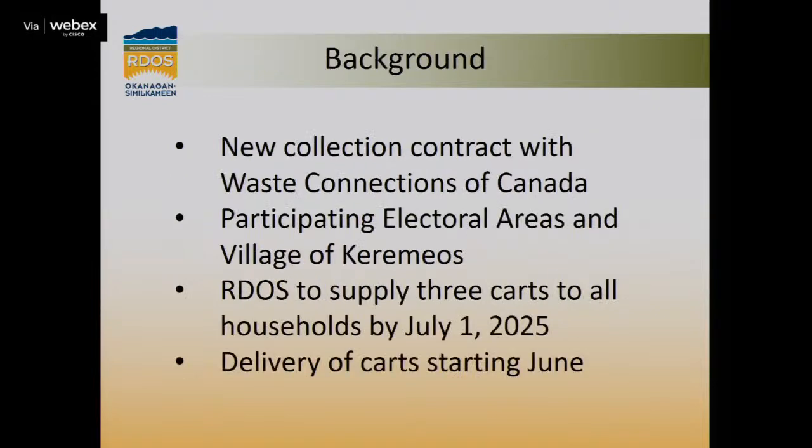Oh, okay, thank you. So as many of you know, we have signed a new collection contract with the regional district with Waste Connections of Canada. They are our current collector. This was also signed by the District of Summerland, City of Penticton, Town of Oliver and Osoyoos, and the Village of Keremeos, which is under the RDOS contract.